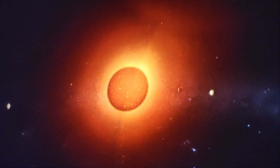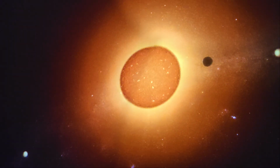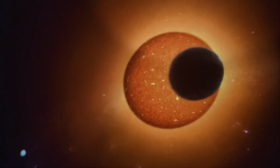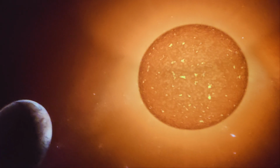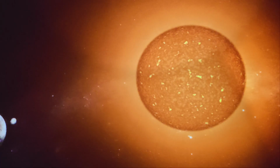Could there be other solar systems beyond our own? For a long time, all we could do was wonder. Now, in less than a quarter of a century, we have discovered over 2,000 planets in orbit around other stars.